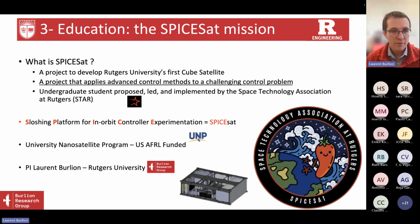SPICESAT is a sloshing platform for in-orbit control experimentation. This project is funded by the Air Force. We already participated in phase 1 the last 2 years, and we are going to do it again. And the aim, of course, is to be selected and to launch a CubeSat. This project is unique. It is outside of the classical classroom, and it is a partnership between my lab, the Burlion Research Group, and my graduate students, and a student club, mostly based on undergraduate students. And some of them didn't know anything about control before starting this project. The undergrads are, of course, very proud of the name SPICESAT and their logo, which is very spicy, as you can see.